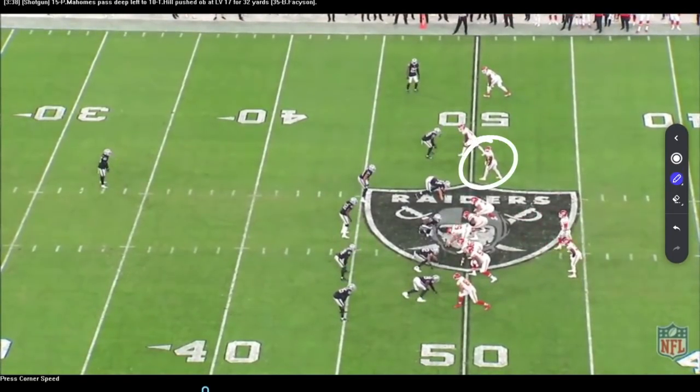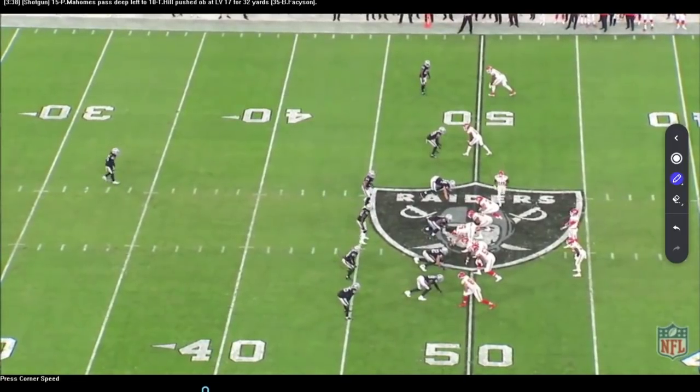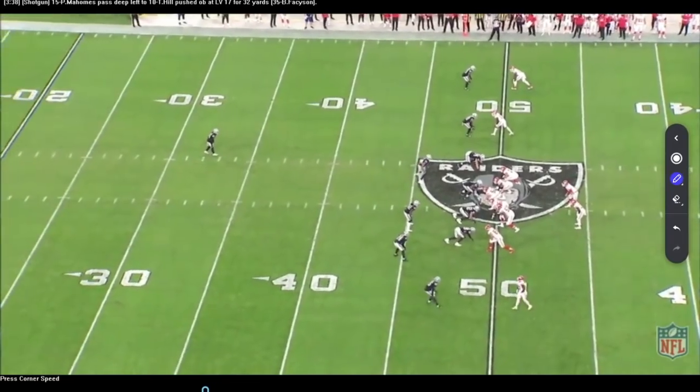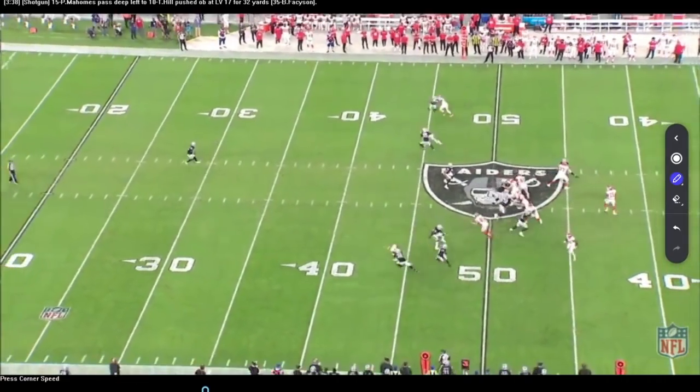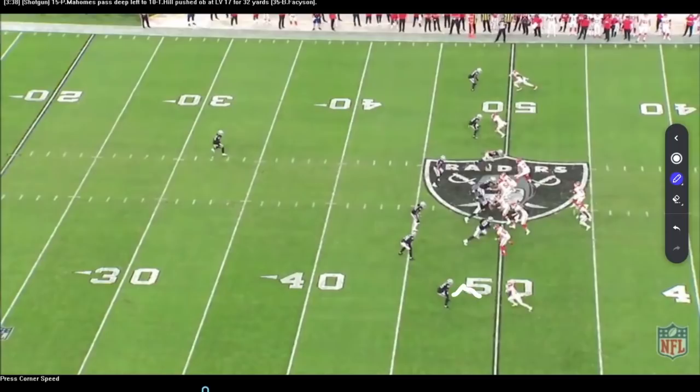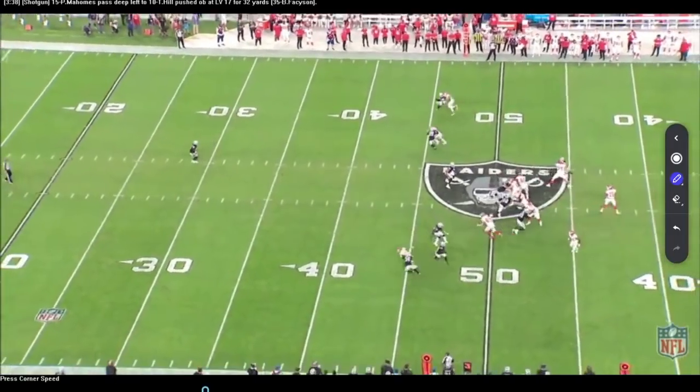All right, here we go. One more time. On the inside. Okay, we're going to motion him over. We motion him over with that speed. What are you going to do? Right? Choices. This isn't even a good route. They're going to try to come up and jam him here. All he's got to do is get past this. You're going to see the speed, once again, that just takes over. And like I said, it's not even a good route.